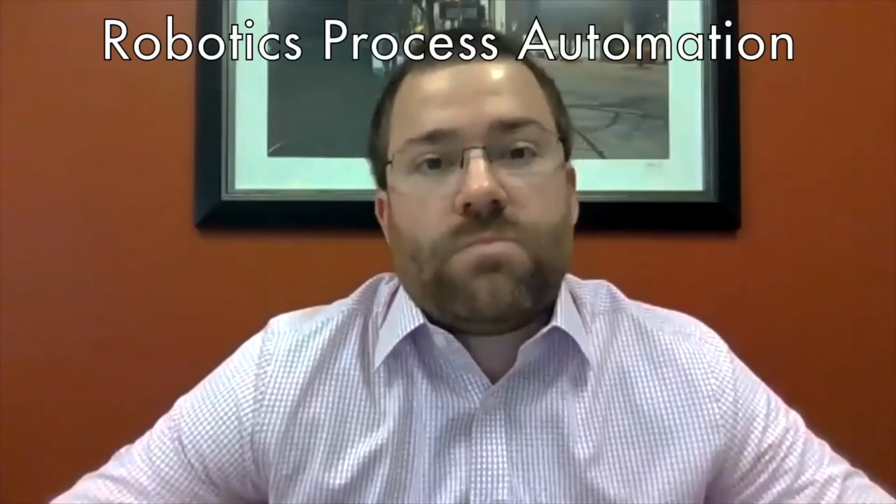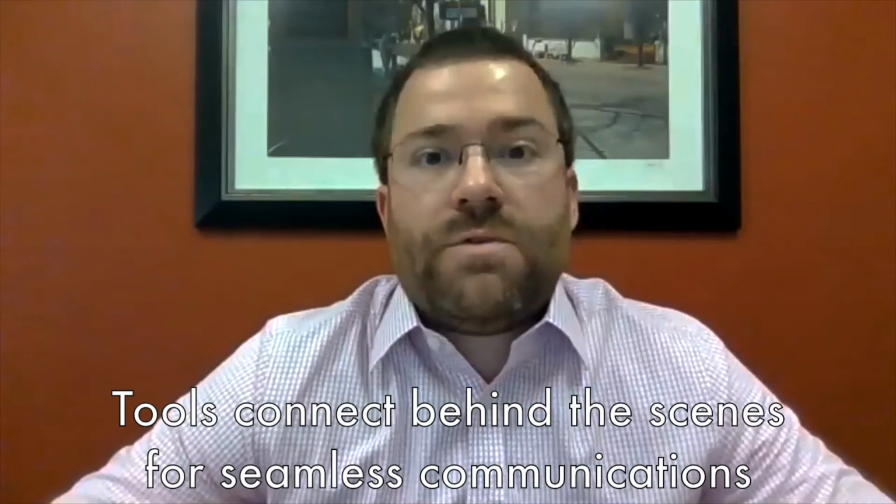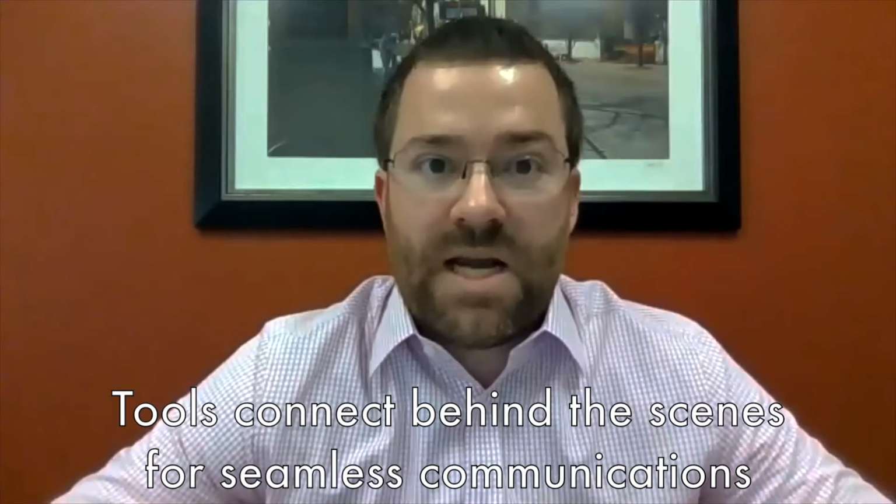And then these two can lead to the next step, which would be robotic process automation. One way to think about that is like a set of dominoes that you create, where all these different tools can talk to each other behind the scenes and keep the data moving.